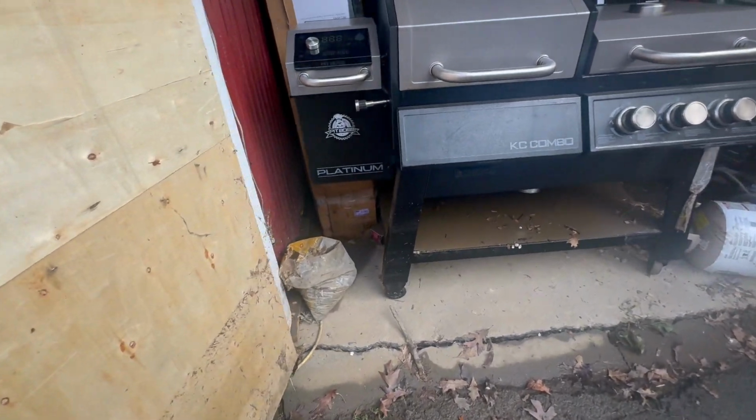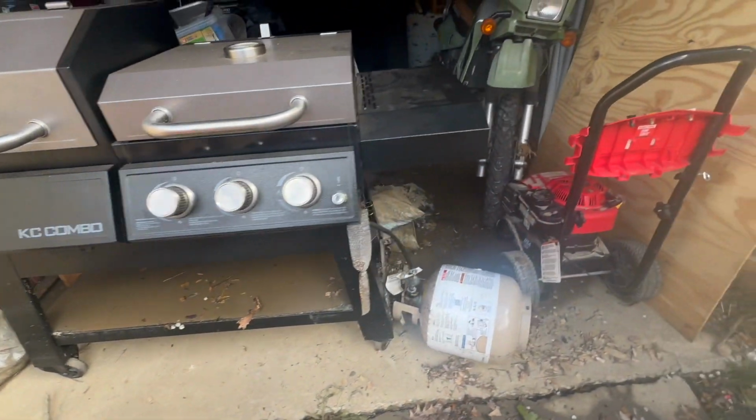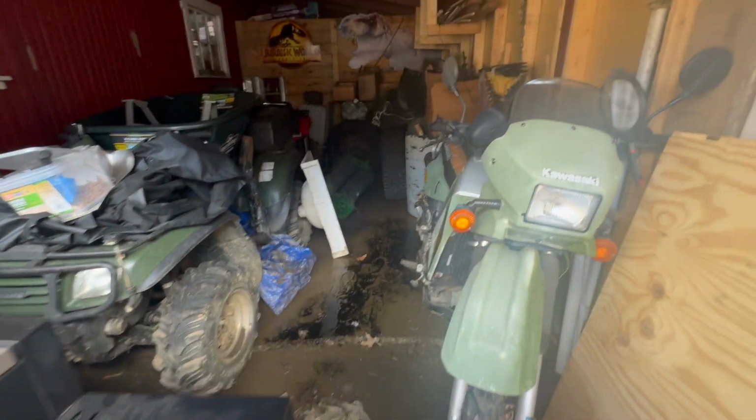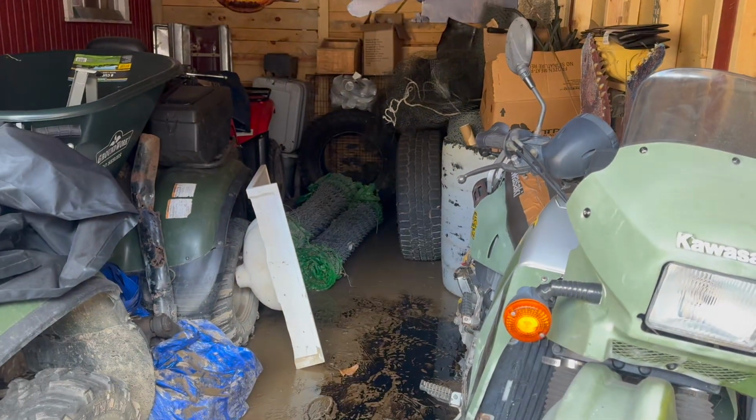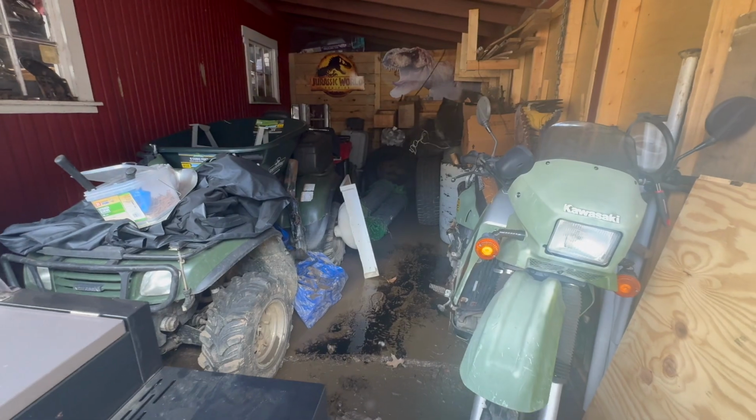And here is all underwater as well. Watch out for the tree. All the way back. And Daddy's Gigantosaurus disappeared. So that's kind of the front and side of the house.